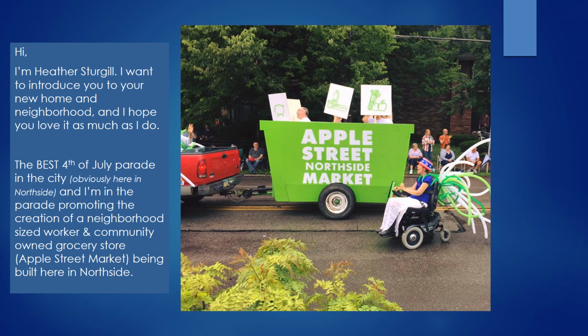This is a picture from the best 4th of July parade in the city, obviously here in Northside, and I'm in the parade promoting the creation of a neighborhood-sized worker and community-owned grocery store, Apple Street Market, that's being built here in Northside.